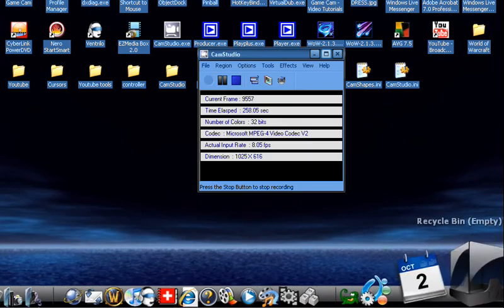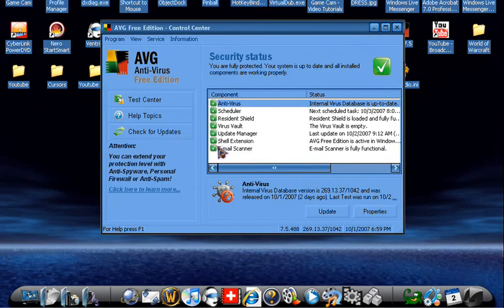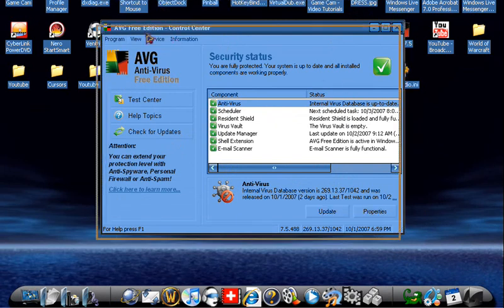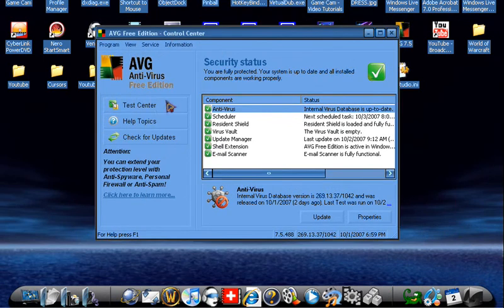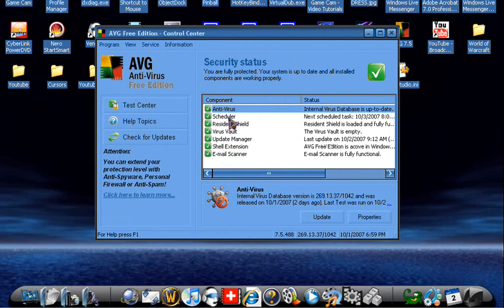And as I was saying, you can even get it at startup, right here in the startup key when you restart your computer. But anyhow, right here you'll see AVG Control Center. You have help topics, test center is what I showed you earlier. And right here, it even has a scheduler. And this is the security status right here. Virus vault, resident shield, shell extension, all that stuff. You can even update it right here.